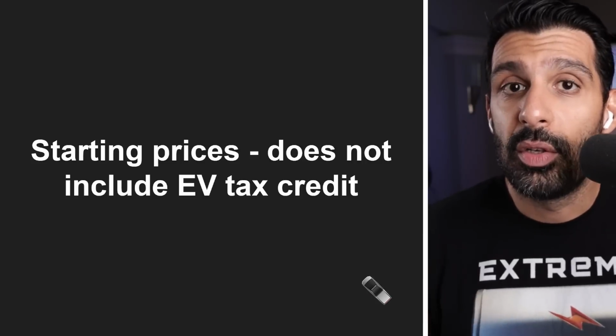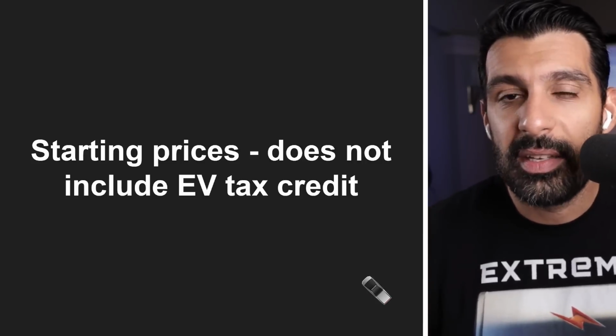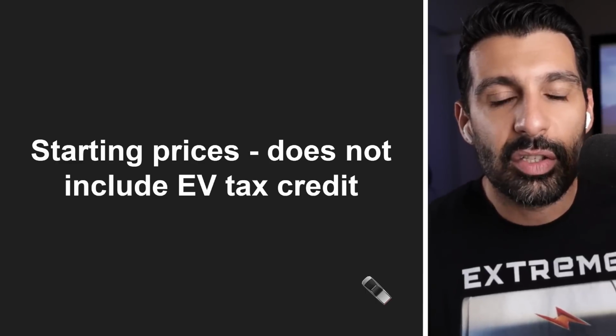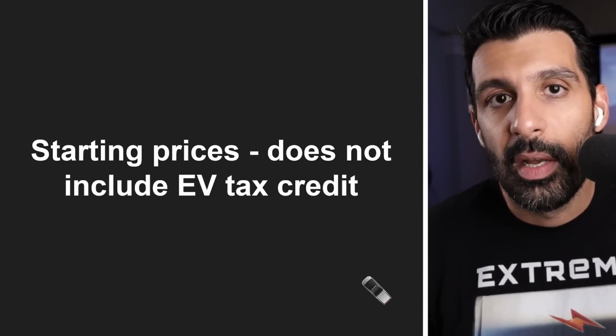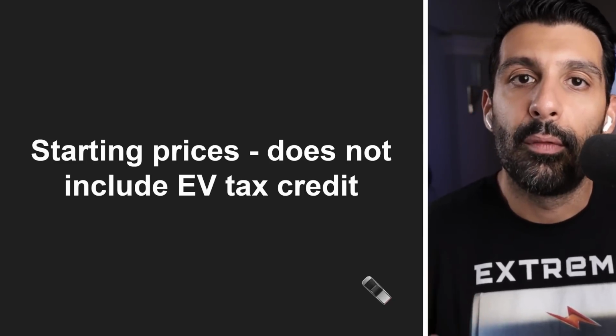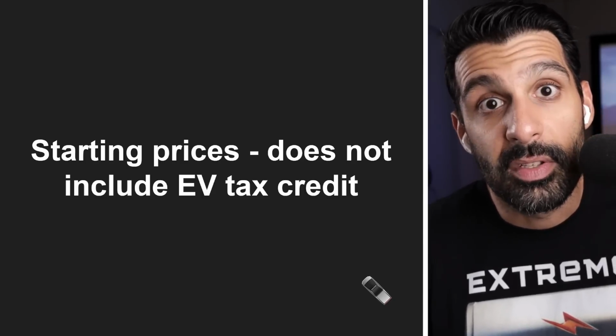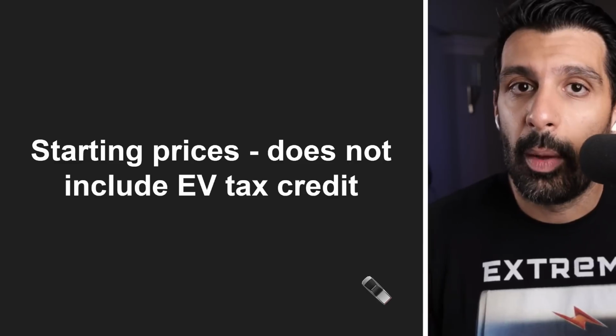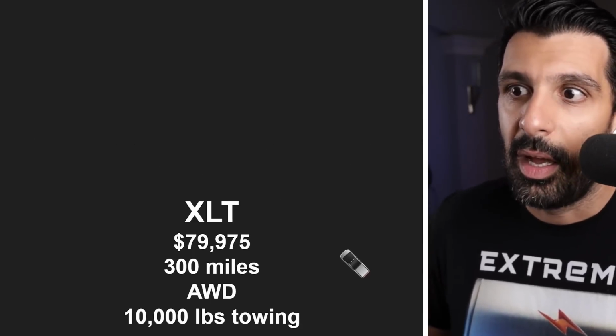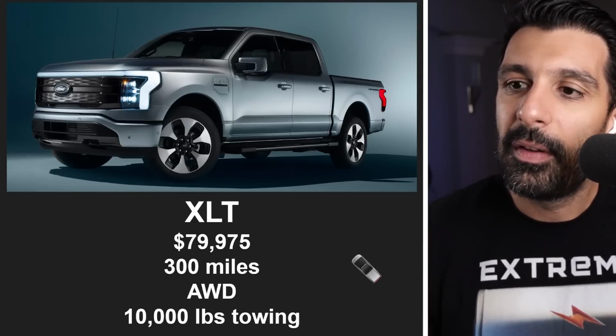Now, it's very important to note that these are going to be starting prices. It will not include any EV tax credit, and it will also not include any upcharges or markups that a dealer could put on top of the Ford F-150 Lightning or the Chevy Silverado rather. Tesla doesn't have a dealership network, so you don't have to worry about markups from them. Thank God. So here's the F-150 Lightning.